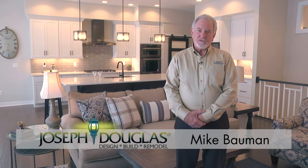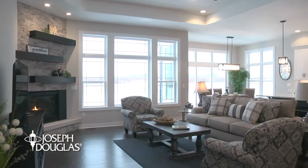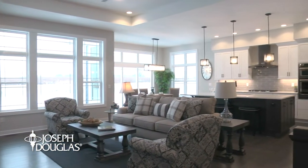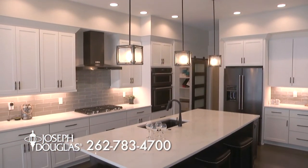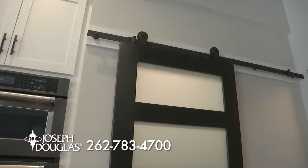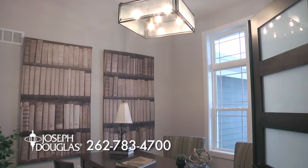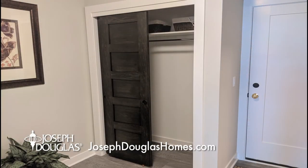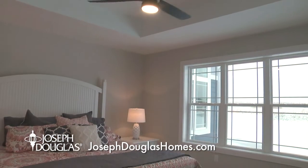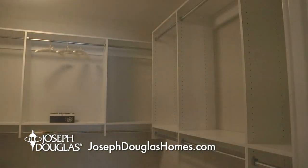Mike Bauman here with Joseph Douglas Homes. Welcome to our newest design, the Southampton Ranch, located in the town of Lisbon. This prairie-style home blends the contemporary look of white and dark woods with a Frank Lloyd Wright flair. The Southampton has a huge kitchen with a 10-foot island, quartz counters, and a unique barn door hiding the pantry. A study located off the foyer adds that additional space needed for a quiet office, reading, or TV area. The mudroom off the garage adds ample space for coming and going. A nice-sized master suite with a huge shower and a massive closet round out this mid-sized home.